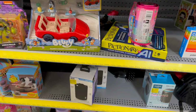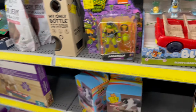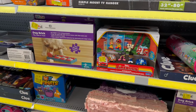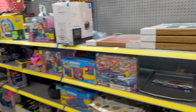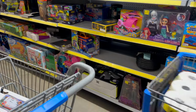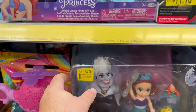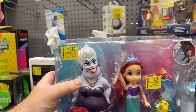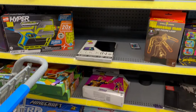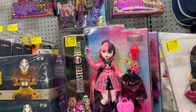How much is this? Let's scan this. Too much. Bluey's too much. Too much. Way too much. Too much. These are what I want to go and sell. Those Lily dolls. Yes, ma'am. Okay. $8. I don't know. I doubt it. That one's messed up. Whatever. SpongeBob. Too much. See, I was getting those for $4.